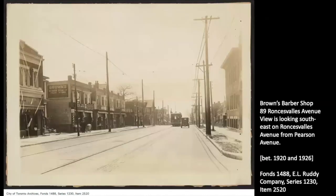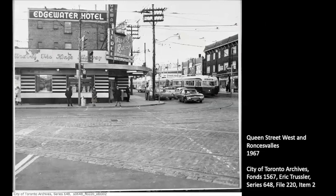Further down south, here's a shot looking from roughly where Pearson is. You can see the 504 line there. And finally, all the way down at the Edgewater Hotel. This is probably one of the most well-photographed intersections in the entire archives. This is King, Queen, and Roncesvalles. A lot of really brilliant shots of this area.